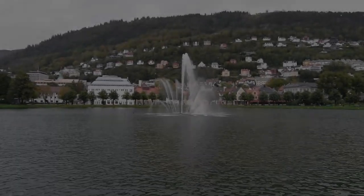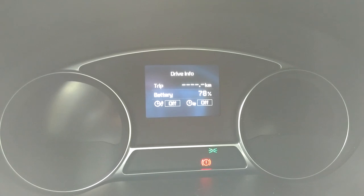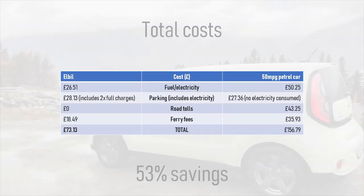Now back at Bergen, it was reluctantly time to say goodbye to Bjorn. Bye bye, Kia Soul. Bye, Bjorn. And tally up our total costs for 2 days' worth of motoring. We'd spent the equivalent of £26.51 on rapid chargers, plus £28.13 on overnight parking for 2 nights, which included 2 full charges. Bjorn was exempt from road toll fees, saving us a whopping £43.25. And had discounted ferry fees of £18.49.